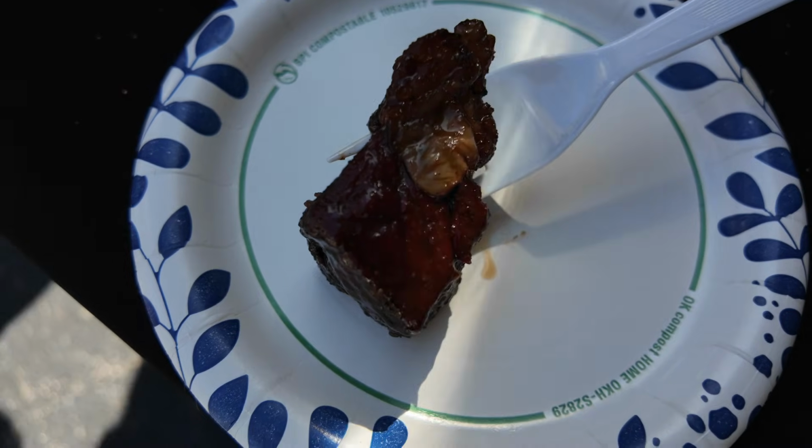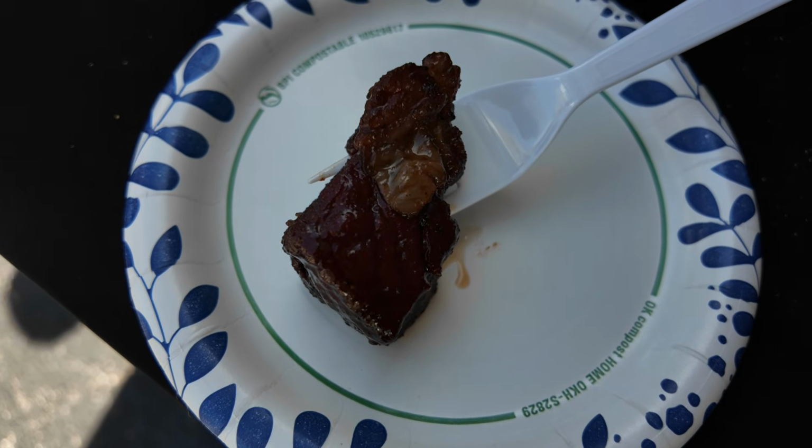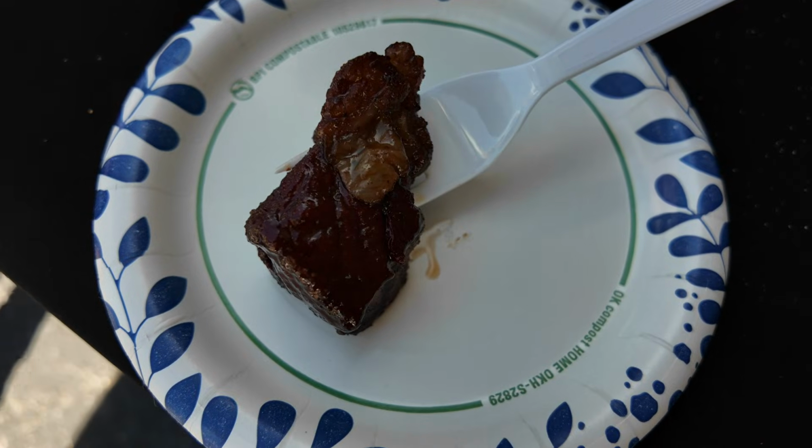So Cliff just handed me the chuck roast burnt ends, so I'm going to give that a try real quick. Looking good. Chuck roast burnt ends. Here we go. What's your name, Mr. Skipper? Oh, that is amazing. Wow, that is really, really good.